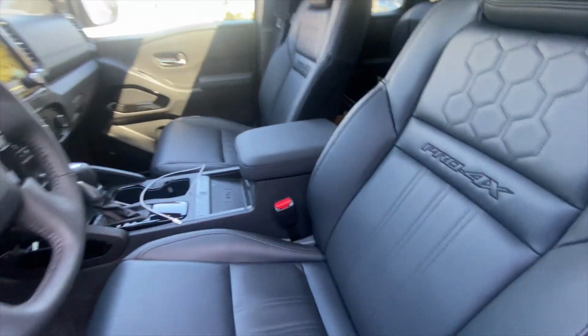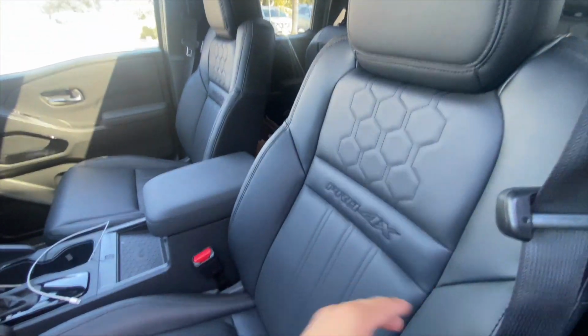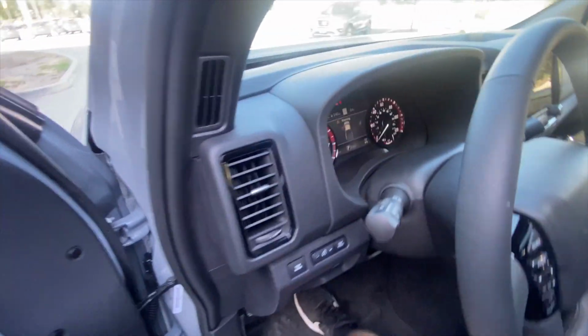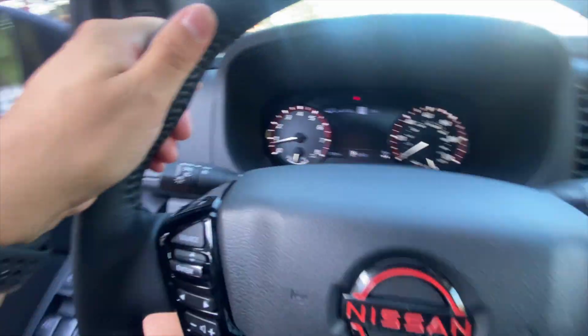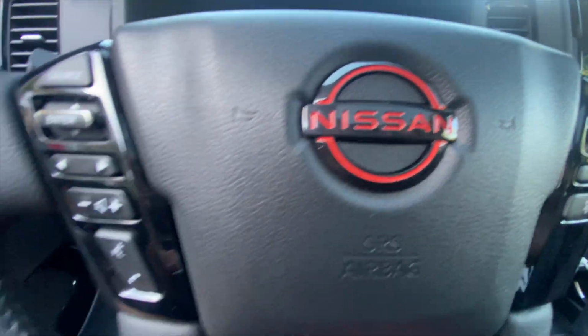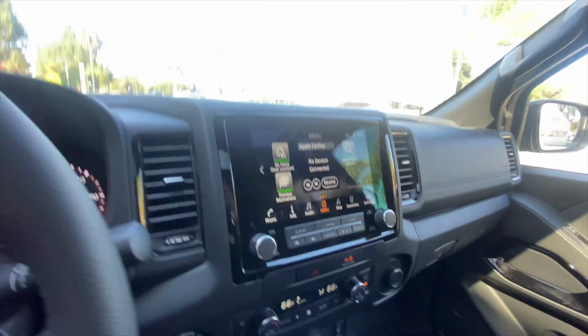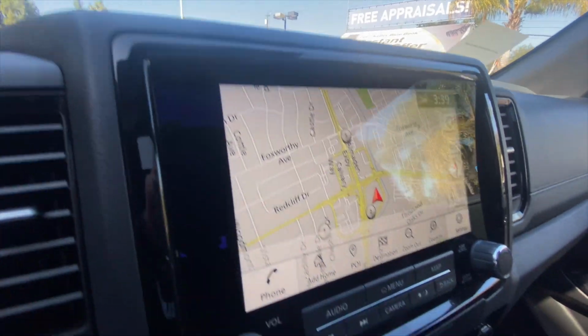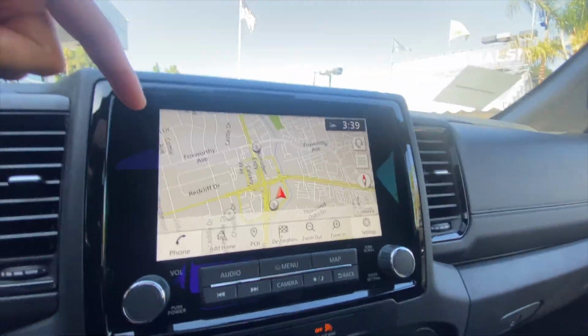Leather pointed seats in here on the Pro-4X, top of the line. Unfortunately, it's not going to be red stitching on this version. Nice 7-inch display in the front. New Nissan logo. Big infotainment system, Apple CarPlay, Android Auto. You got your connections, you also got your maps. This is brand new in this car.